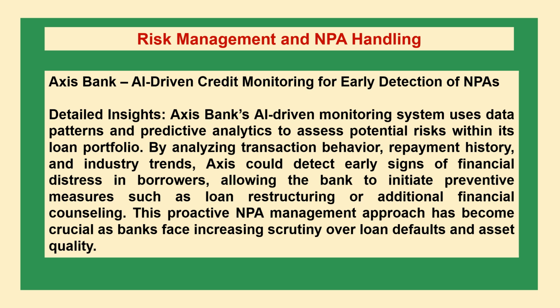Axis Bank AI-driven credit monitoring for early detection of NPAs. Detailed insights: Axis Bank's AI-driven monitoring system uses data patterns and predictive analytics to assess potential risks within its loan portfolio. By analyzing transaction behavior, repayment history, and industry trends, Axis could detect early signs of financial distress in borrowers, allowing the bank to initiate preventive measures such as loan restructuring or additional financial counseling. This proactive NPA management approach has become crucial as banks face increasing scrutiny over loan defaults and asset quality.